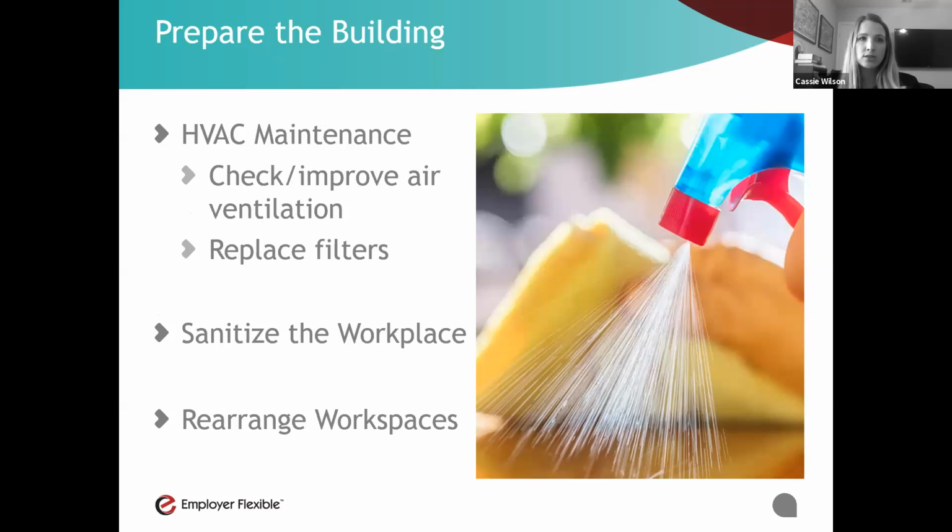So when we talk about preparing the physical workspace, as I mentioned, the CDC does have a checklist for you, but the main components that we want to think of are ensuring that your HVAC systems have been maintained. To do that, we want to check the air ventilation and replace any air filters to ensure that you have some clean air circulating through your business. The next step, obviously, as Paul mentioned and described to us, is we need to sanitize our workplace before we start bringing employees back. Most companies that I work with are hiring external services like Paul's to come in and sanitize the workplace. If you do decide to do it on your own, I highly recommend that you go to the CDC website, because there are certain disinfectants that are approved or not approved, and you want to make sure that you're following the right guidelines.